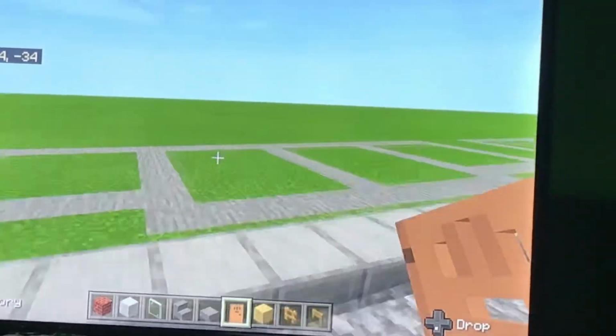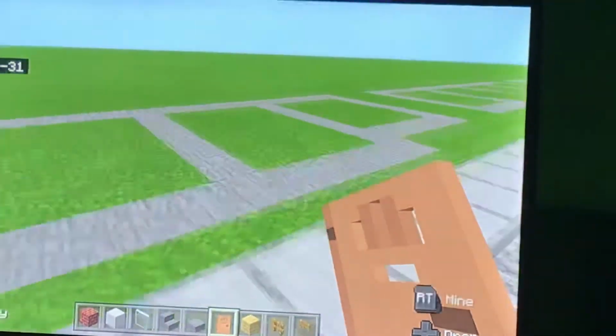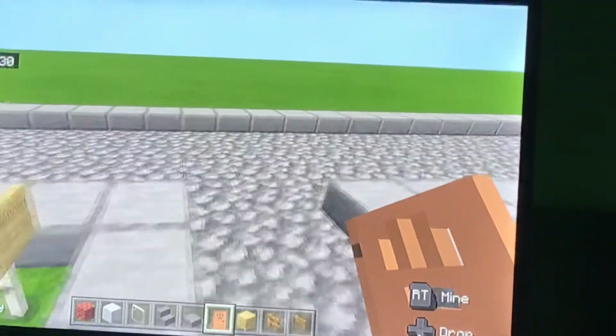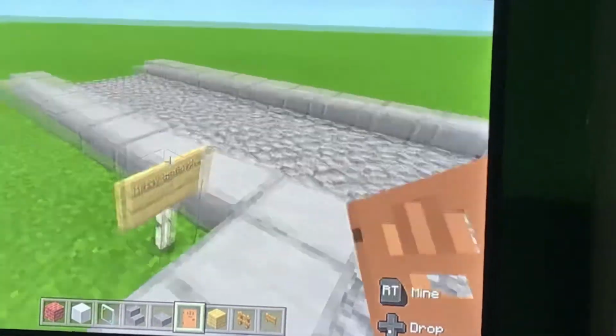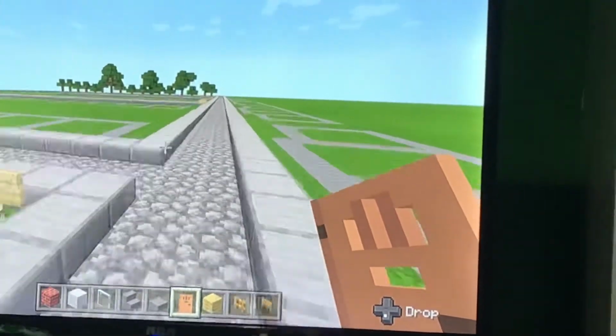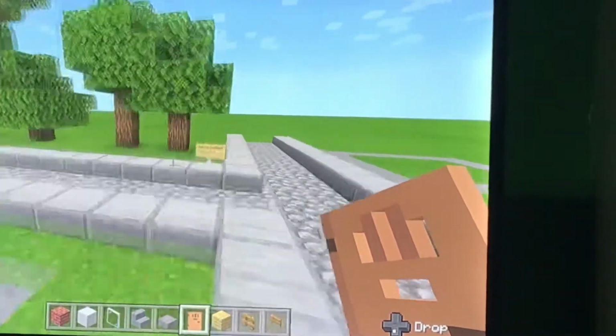Which brings us to this next road. And I think this road is called Worthing Road. Is that right? Hastings. So these houses are going to be based off of a little road in Manchester called East Avenue. And then a couple of semi-detached at the end.